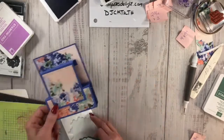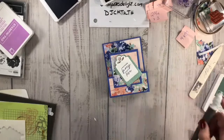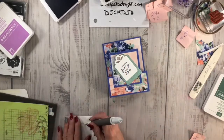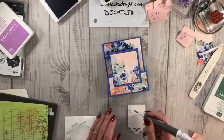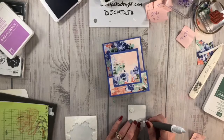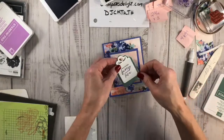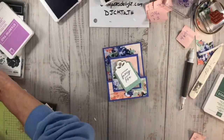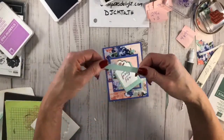I'm going to bring in my box, my stand-up pop-up card. Okay, and again, I'm going to use dimensionals again. Two actually will really hold it. I'm going to put that right here. I'm going to grab my ribbon. I actually have a piece that I already cut.